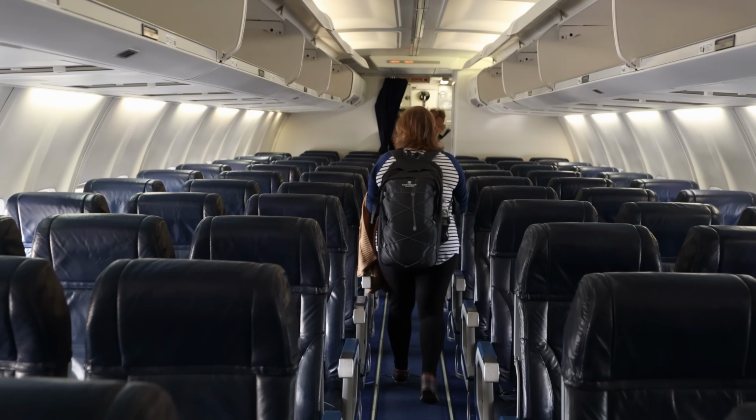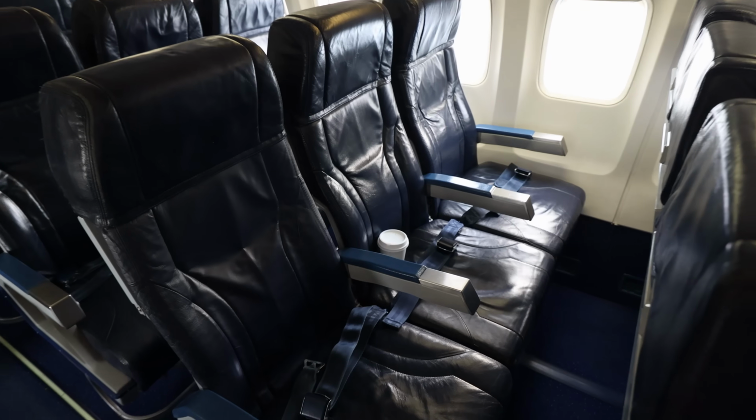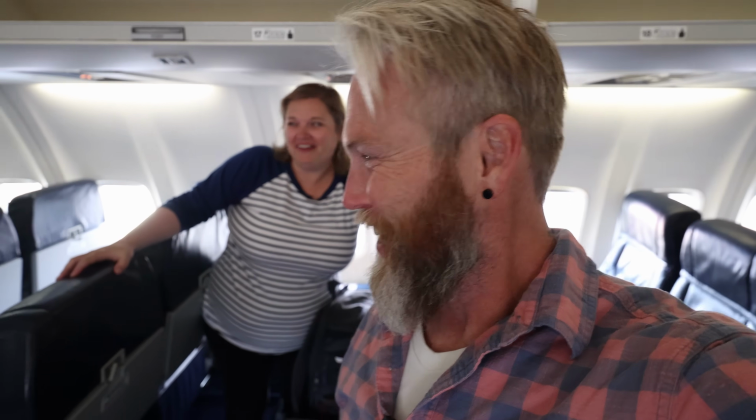Canada, here we come. The airport process has been exactly the same for this private plane as a regular plane. We went through security, we checked our bags, we have boarding passes, and now we get to go get on our fancy little plane. So this will be my row, the whole row. This will be Elise's row. The whole row. Rick has two rows. He's tall, he needs to stretch out.